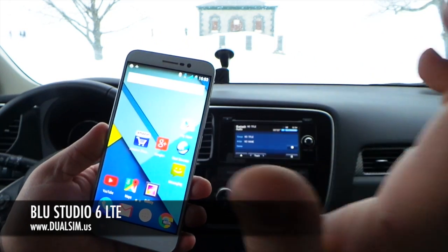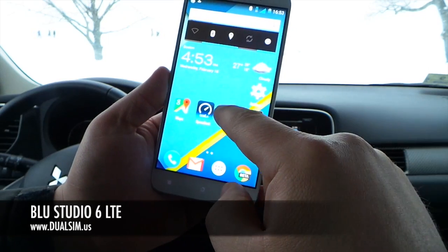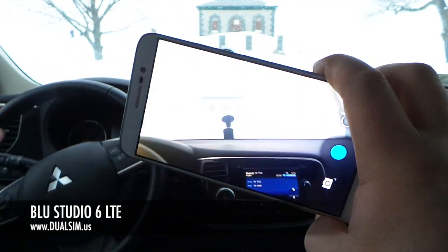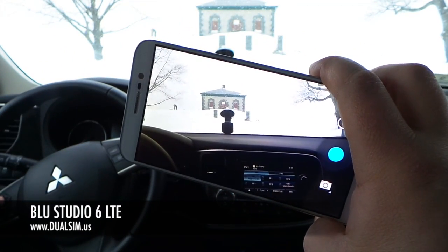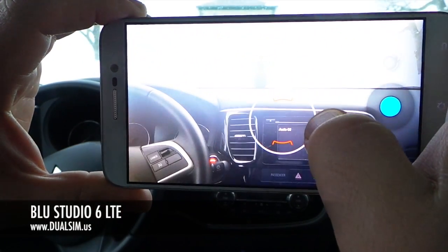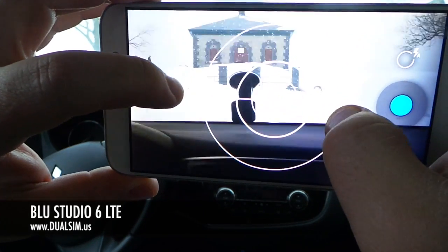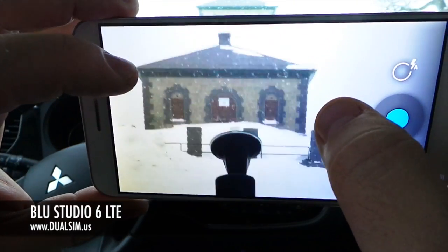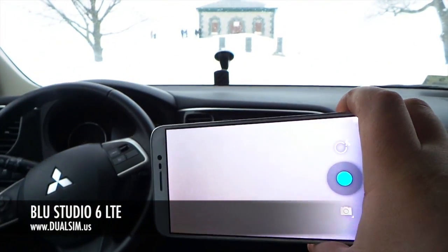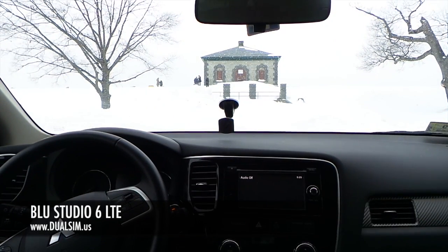Okay, so next thing, and something I had my beef with, is the camera. This phone has a somewhat stock camera from stock Android, and you know, the camera quality is great, but the software is pretty poor. I really don't like the software on this phone, the camera software. You can see I'm doing a digital zoom to that building that is really, really far away from us. It's like, you know, 100 feet minimum.